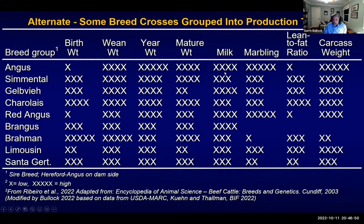The other big move that some of these breeds have made is on the milk side. So you can see now Angus is a heavier milking breed than Simmental. It was exactly the opposite of this back 30 years ago. But now Angus has put a lot more milk in their cattle, and Simmental has moderated, come down some in the amount of milk that they have in their cattle. Again, this is neither a plus or a minus as far as I'm concerned. It really depends on your management system.